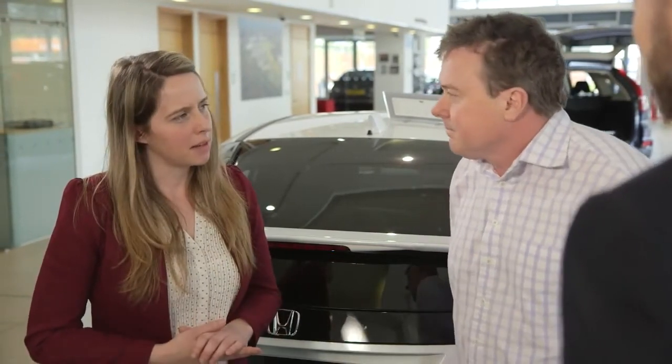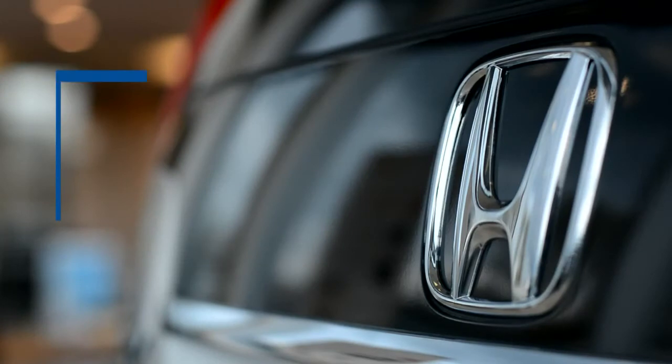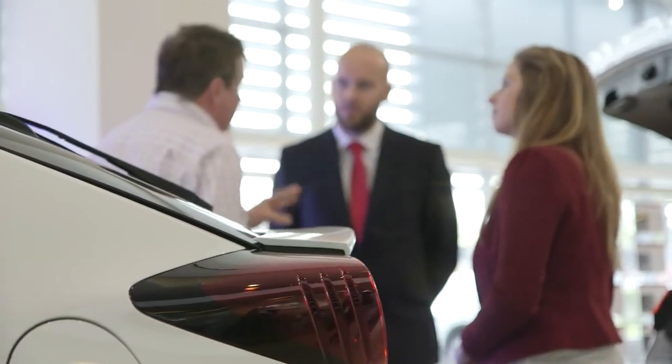There's no option to own the car. Thanks, that's really helpful. I'm just having some difficulty visualising what each of these options would actually mean. Martin, what do you think? What questions should I be asking? Okay, well I think the first thing you need to ask is how much will the car cost overall, the total amount you're going to pay. Now this will be made up of the price of the car, any interest that's charged, plus any other fees or other charges. So take that into account.